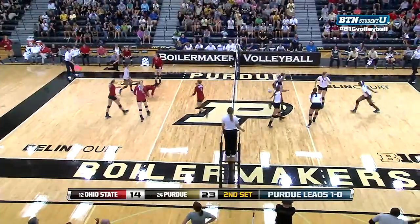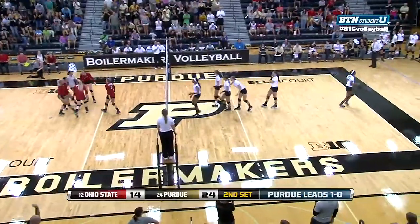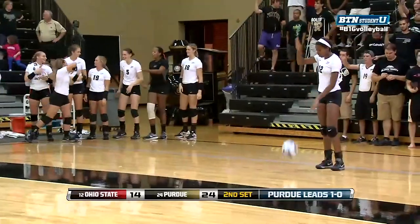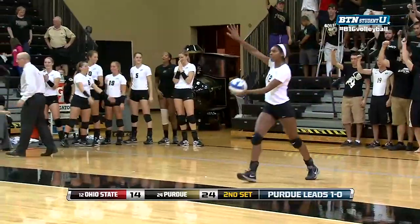Jones with a perfect serve and an ace. Ace serve for the Boilermakers. Their second, I believe, on the match. 1 in set 1, 1 late. Both came late. 1 late here in set 2. 24-14.